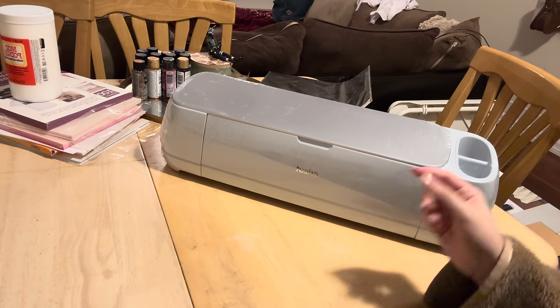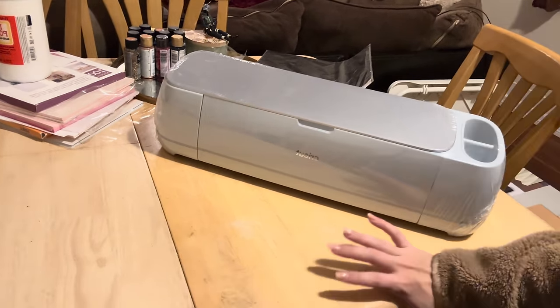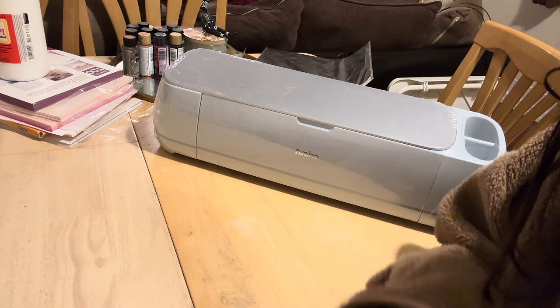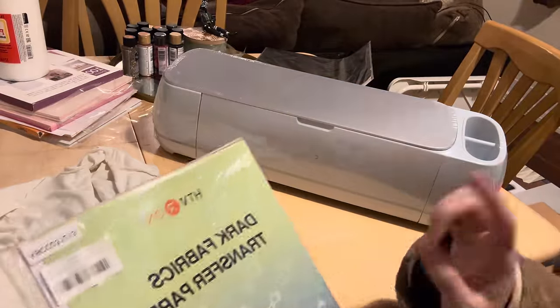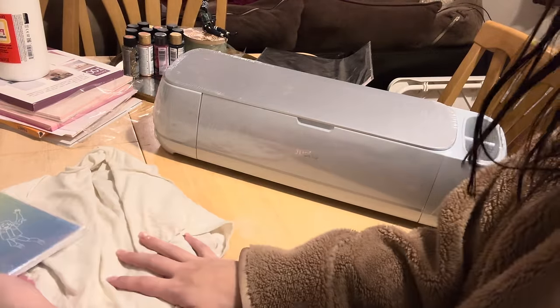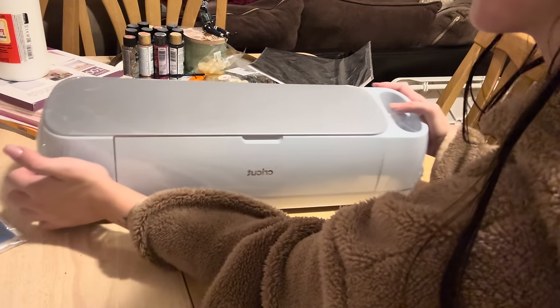My whole goal right now is to heat transfer onto a t-shirt. I have a garbage t-shirt that my bestie donated to me, my work bestie. It's just a plain white shirt that I can practice on. So we're gonna do that with this. And I got heat transfer paper. I got it for dark fabric because that means it's white, so it'll let me print my pink onto here, even though it's white. I wanna print pink. So that's the goal with that.